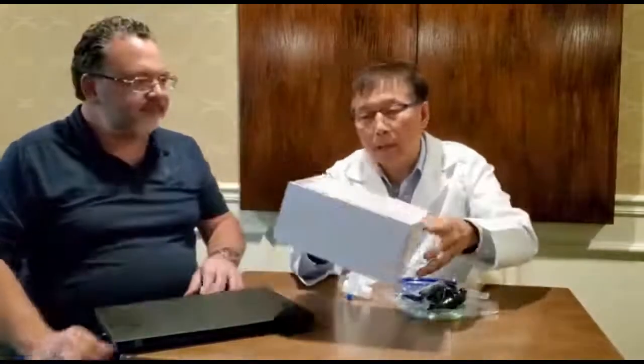Dr. Lin, please be kind to show me and everybody enjoying this video what exactly comes in the box and how we should manage to apply it to a patient. Okay, the box comes with a user's manual which illustrates step by step how to use this device. There are diagrams inside that explain the step by step. But it's quite easy to use.